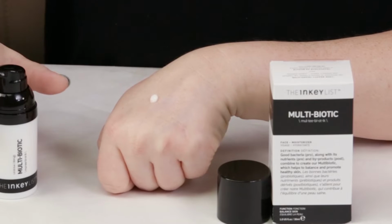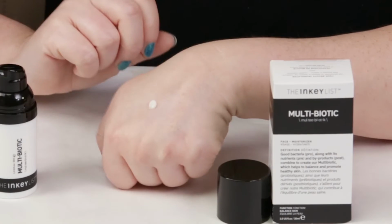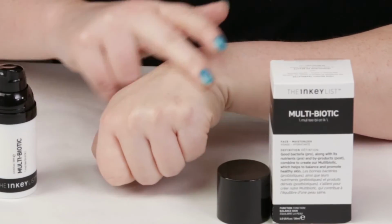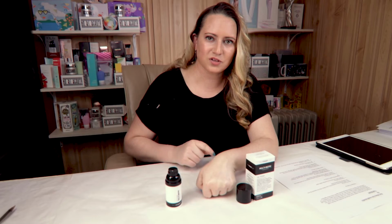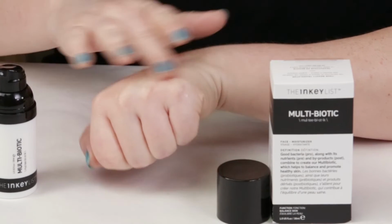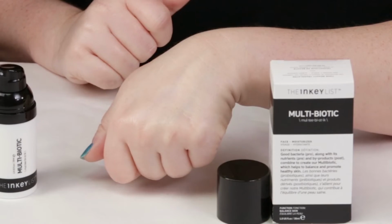I recommend using it after serums and before heavy moisturizers because it does have a creamy gel texture to it, but it smooths over skin very easily, absorbs quickly. For me, I've been using this in the evening just because my morning skincare routine is kind of set in place. So I haven't had any issues with it. Absorbs quickly, dries to a nice finish, feels very hydrating.